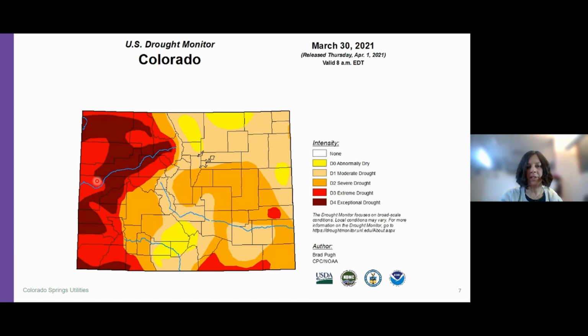So just a few months ago, pretty much the entire state was red. It was in those extreme drought, exceptional drought conditions. The big storm that the Front Range had in mid-March really has done a lot to help us in eastern Colorado. And El Paso County has improved. It's relative because we're still in moderate to severe drought, but we've improved quite a bit since the beginning of the year. But unfortunately for us, the Colorado River Basin is still seeing extreme and exceptional drought conditions.